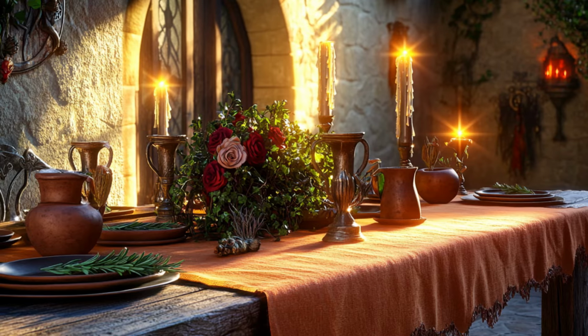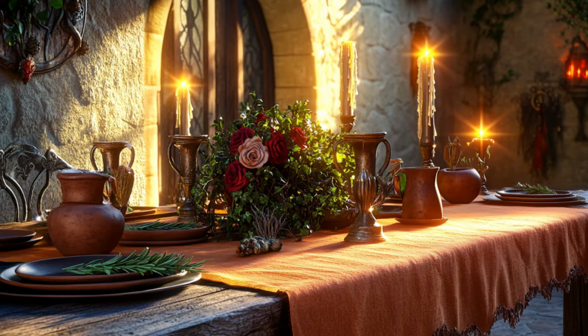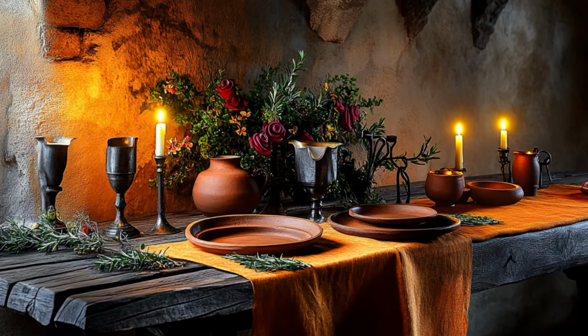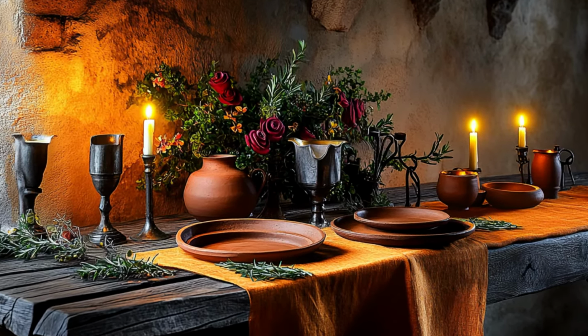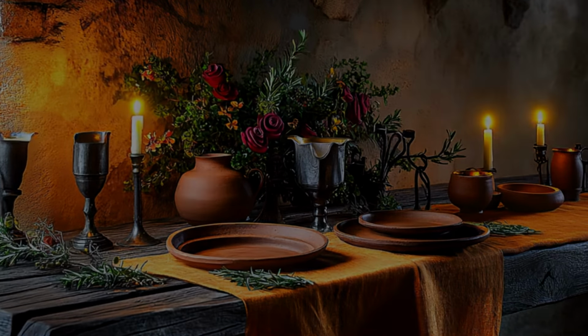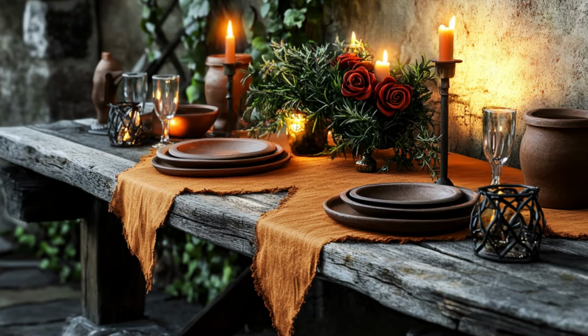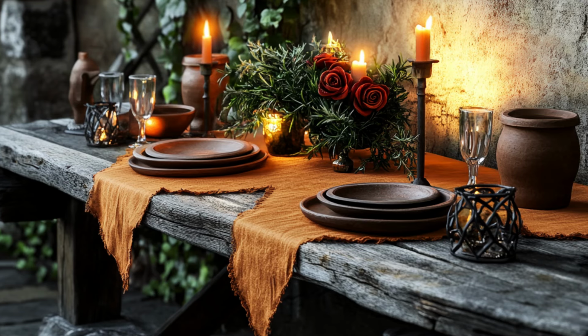Candles in iron holders drip wax onto the cloth, adding rugged charm. Sprigs of rosemary tucked into napkin rings release a subtle fragrance, blending with the warm glow of the room. This setup feels hearty yet refined, perfect for a luxurious spring feast steeped in history.